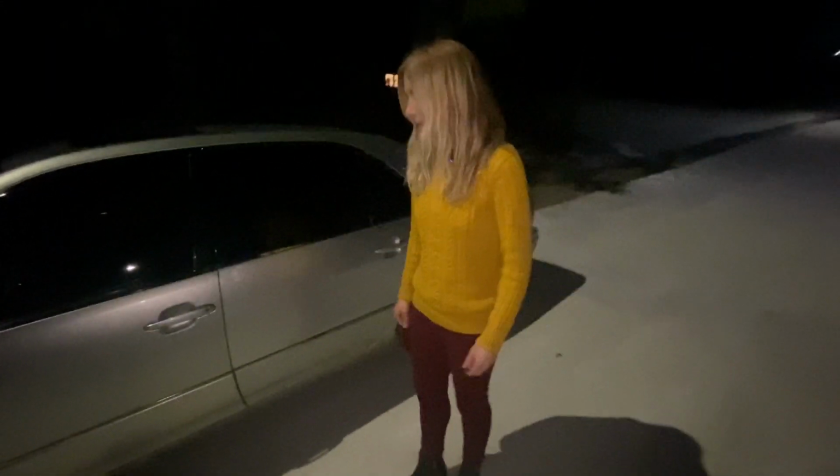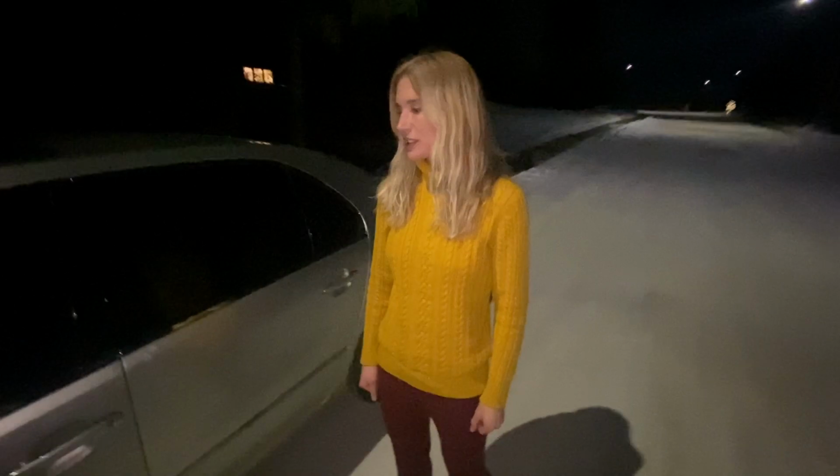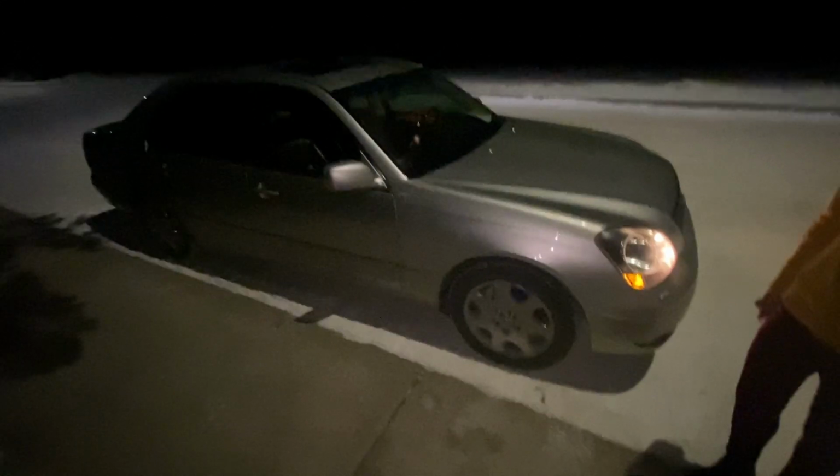It has 275,000 miles, 442,000 kilometers if you're into that. Crazy. So let's take a look at it. We're trying to get it to 500K, see where that goes. All right, this is the other side of the car.